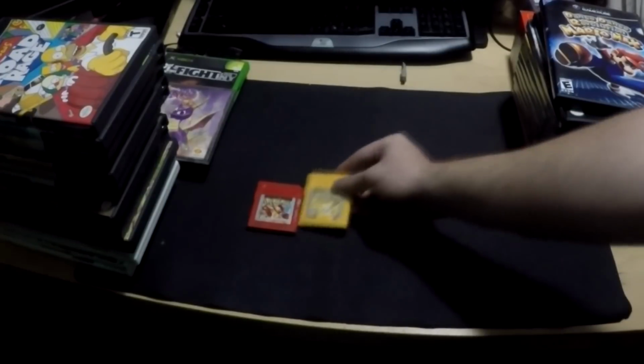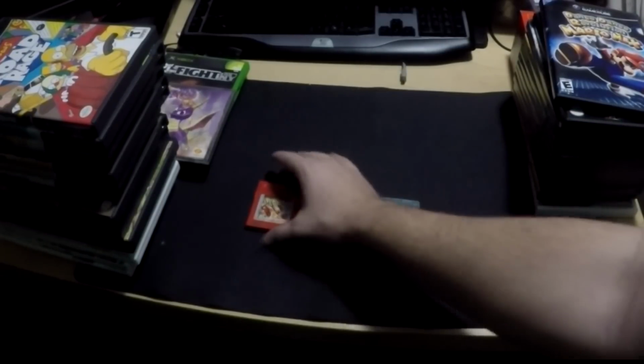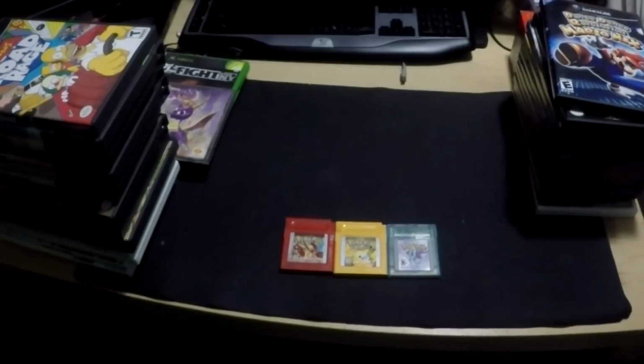So I got this for 40: Pokemon Red, Yellow, and Crystal. So that was a nice find. Wasn't anything amazing, but I wanted another Crystal.